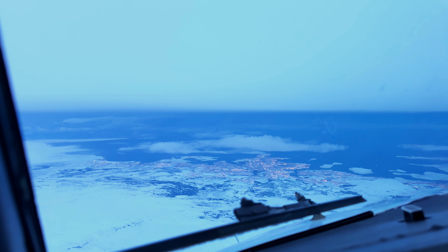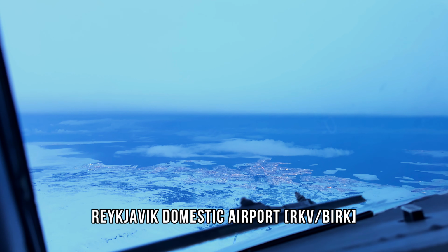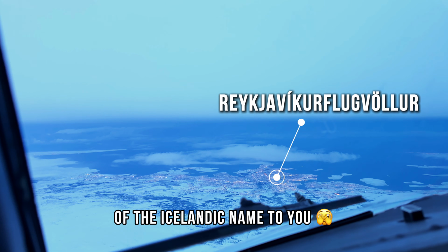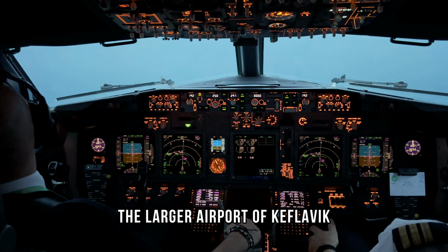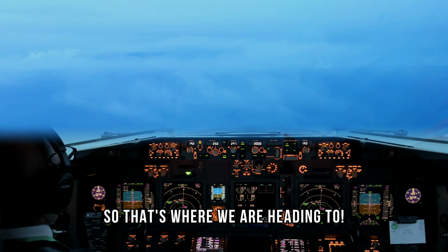The city we're looking at is Reykjavik, and the airport we're seeing is the Reykjavik Domestic Airport. I leave the pronunciation of the Icelandic name to you. It's only used for, as the name suggests, domestic traffic. The larger airport of Keflavík is used for international flights, so that's where we are heading to.